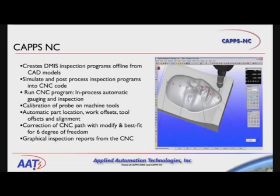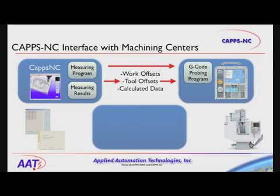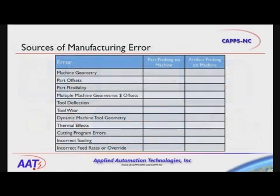CAPPS NC allows the user to create DEMIS inspection programs offline from CAD models, post-process these programs into CNC code, then run the programs, analyzing the data, and many times using a real-time interface. This interface also allows data to be fed back into the CNC to correct a process. Ultimately, a completed inspection report will also be output from the system and can be stored into SPC databases or to a network environment for later use.